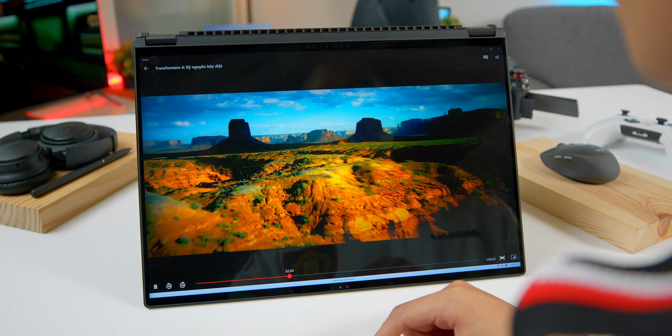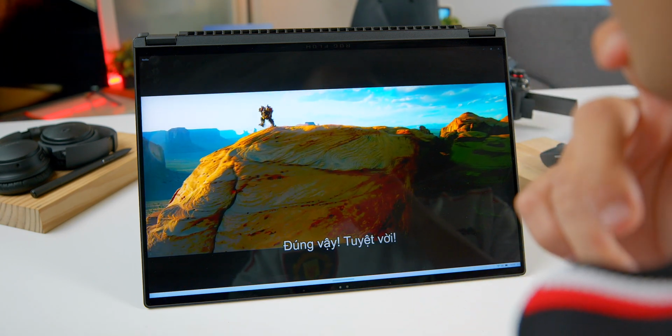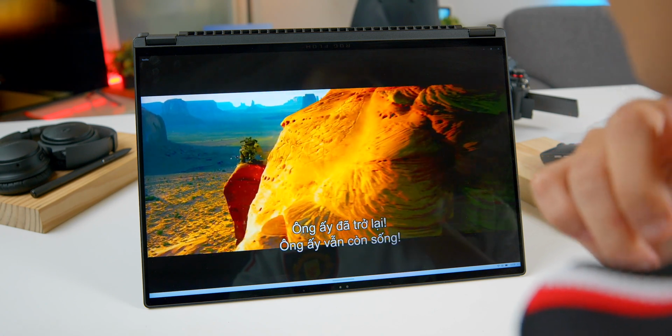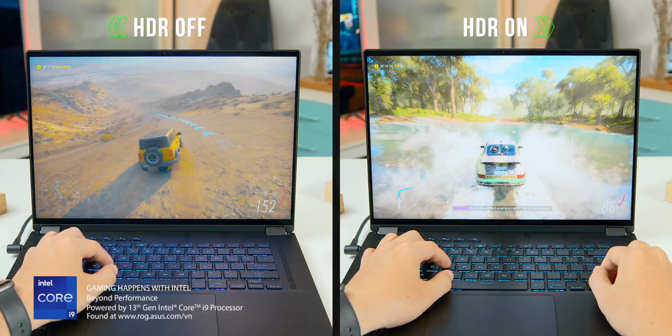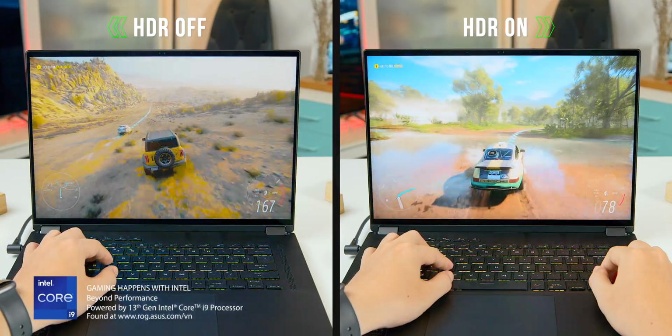Of course, to fully leverage this HDR panel, you also need HDR supported content. And right now, Netflix is offering a wide range of HDR movies, along with notable HDR games such as Forza Horizon 5 and Cyberpunk 2077, which I can highlight some differences here for you to see more clearly.